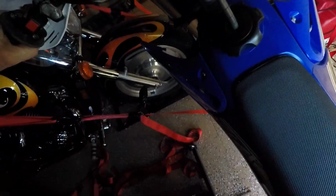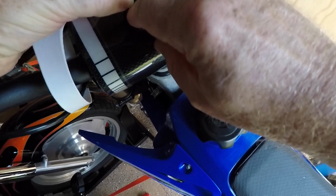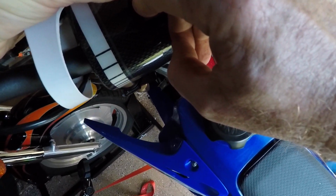This is me loading up my motorcycle, starting with the YZ250X, getting my trailer all loaded up the night before I leave, because this is about an hour to hour and a half process.